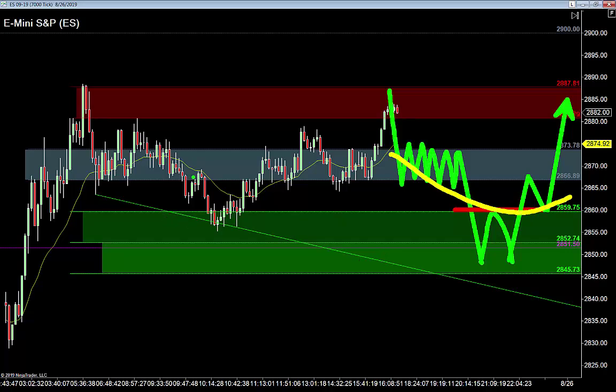It all depends on how big that pullback is. You can see an example right here, right? Here's a failure. This one was very tight, obviously. A failure into pullback combination right there, right? So look for that same thing, right? That failure into pullback, if they get stuck inside that trading range.